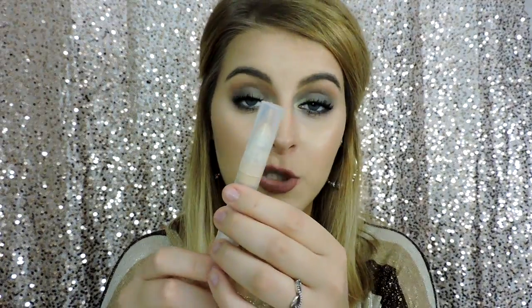This is just the concealer that twists up. The packaging sucks. This is probably why no one ever talks about it, and because no one knows it's out there because it's so ugly. But the formula is really, really good. It has a really good medium full coverage. It stays on all day long.